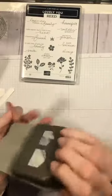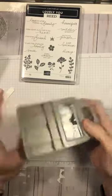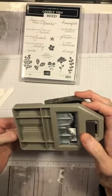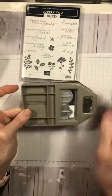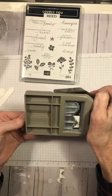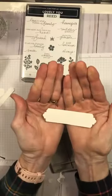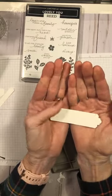Okay, same thing again. Lastly, all the way to the back. It's flush to the end, and oops, now I'm wiggling it. That's not a good idea. Punch. So then your sides are all centered for you.